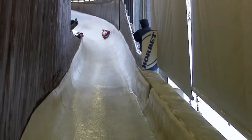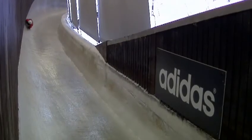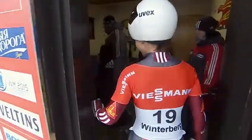Super. So it's up to Kaya for a three game. Look, heels together, toes off the ice. She knew where she was going, knew the line was good. No panic going on in either of those two corners.